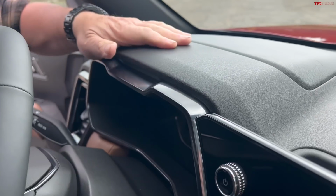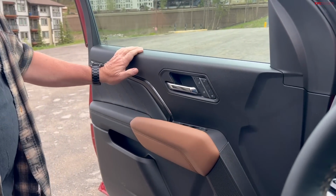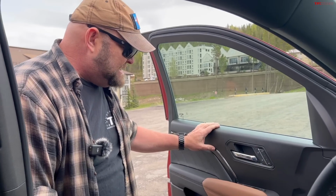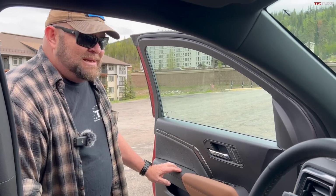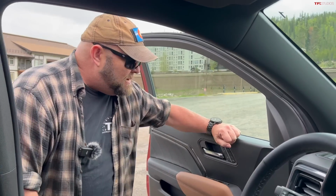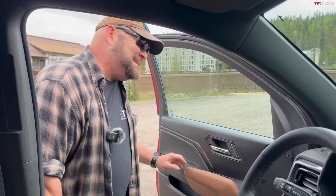But it's not so much there that bothers me. It's here. You see, this door panel is the same as Andre's, and Andre's costs $10,000 less. Why couldn't they put this material, which is quite nice, or even this material up here? It's just a personal issue. I know not all of you guys put your arm up here, but I do, so it's kind of a bummer. Shall we look at its big brother? Yes.